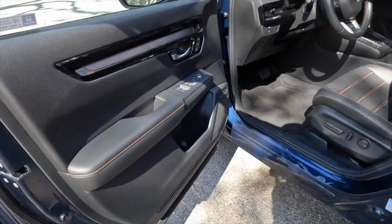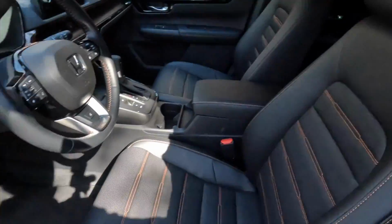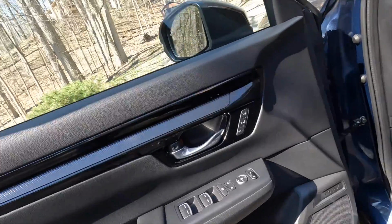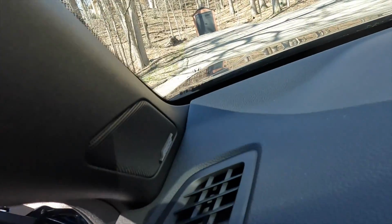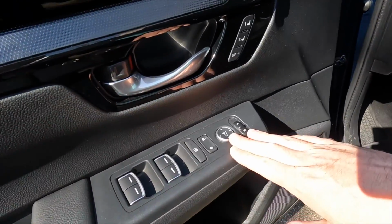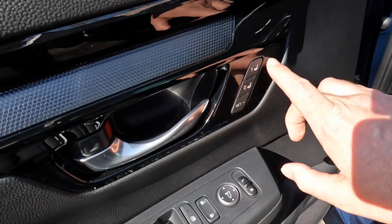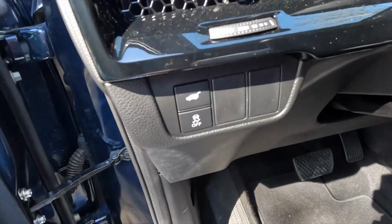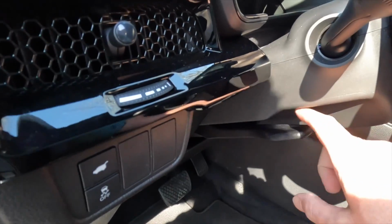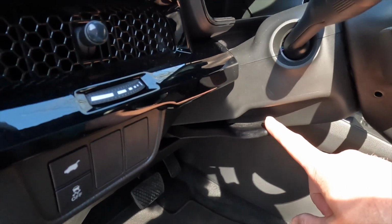Because this is a sport touring trim, we do get leather seating in this car. This is the only trim that gets that. We also get a 12-speaker Bose stereo system, as well as the usual chunks of controls on the door, plus 2-position seat memory. There are a couple of controls to the left of the steering wheel right there, and you can adjust both tilt and telescope of the steering manually right there.